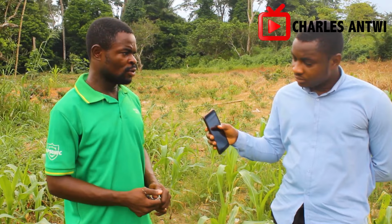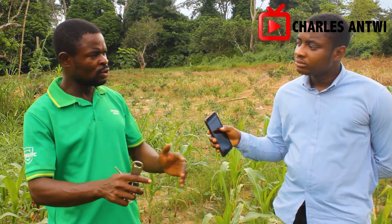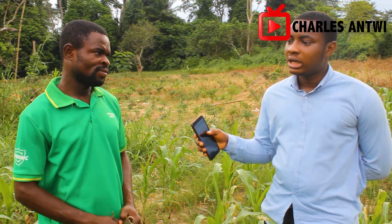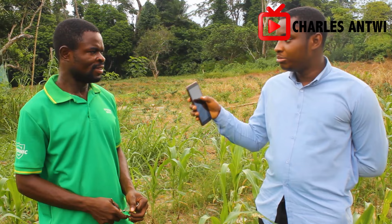I normally advise farmers that it's better you get specific land, even if it's 1 acre, then you divide it into half and do single crop. It's better than intercropping. Monocropping rather than intercropping. But I saw a cassava farm where, due to the duration, they plant maize in between. Yeah, you can still do it.